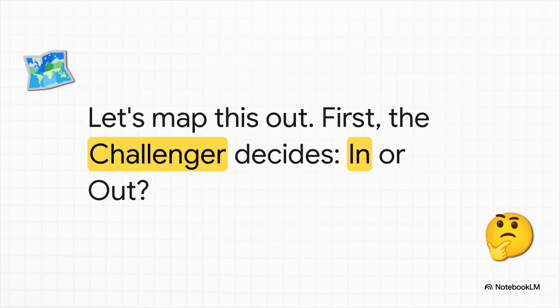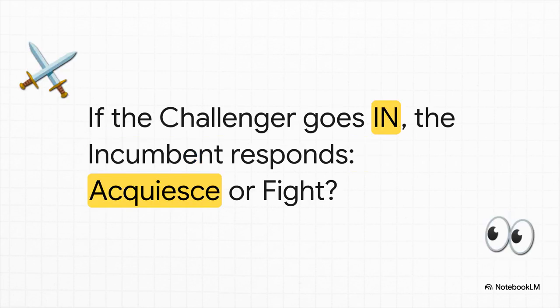So let's map this out. You can think of it like a decision tree. The very first move, the first branch in the tree, belongs to you, the challenger. You have two choices, go in or stay out. Pretty straightforward so far. But here's the thing, it's a sequential game. Your move isn't the end of the story.